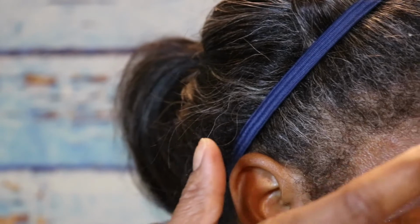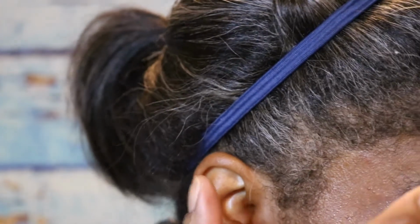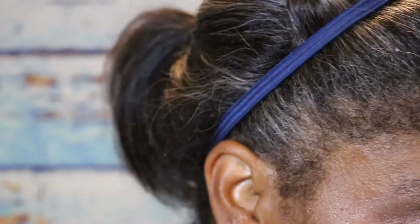Let's see. This is really all I'm gonna do. I'm gonna take my finger and use the darker color here. Just put it in the corner. It's more dark. Because all of that experimenting I did with the glittery color kind of took away from the darker color I was having in my crease. So I'm trying to get that back.